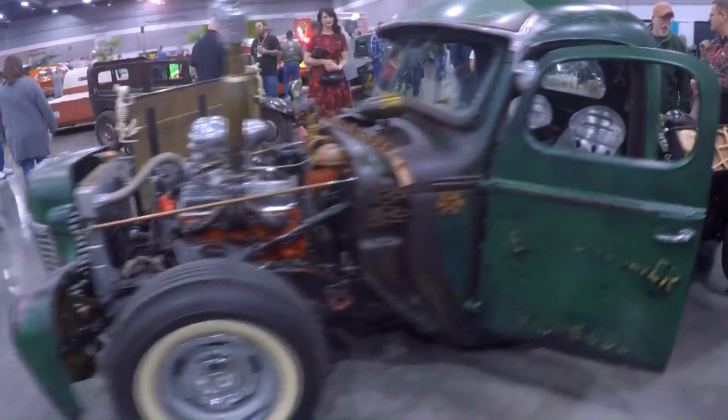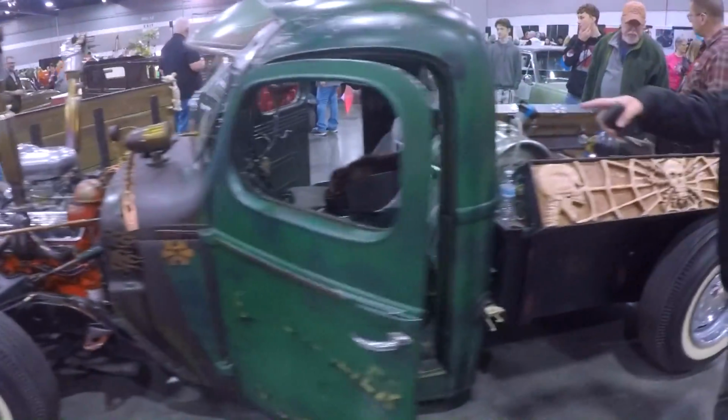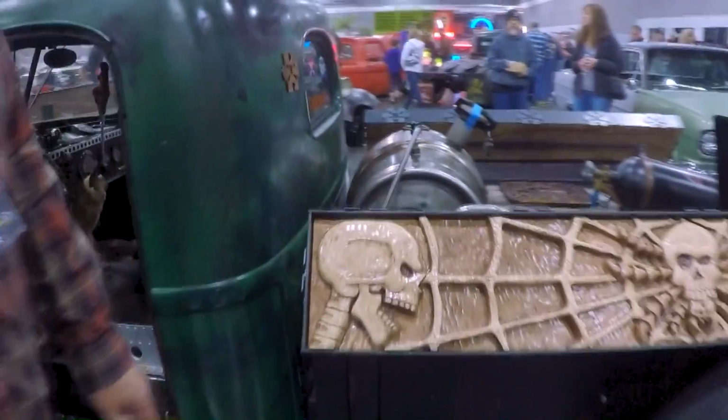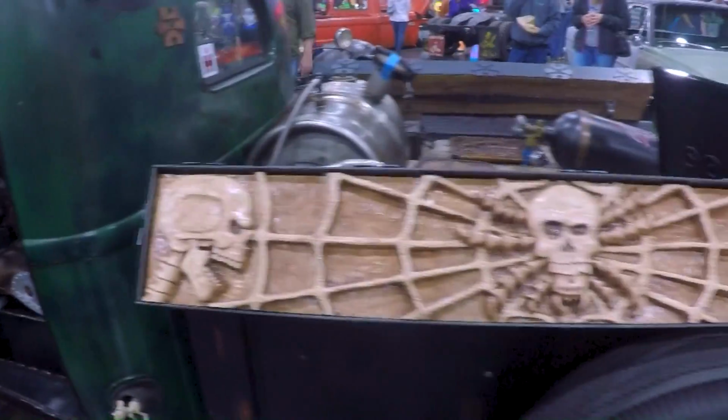So basically we have a 46 International. We call it Healer Hell. We named it after our dogs because they drive you nuts in the shop. We also support autism, and my son does the carvings. He just started wood carving a year ago. I saw these on the back. He did these two panels that are on the back. This one he calls Spider Skull.